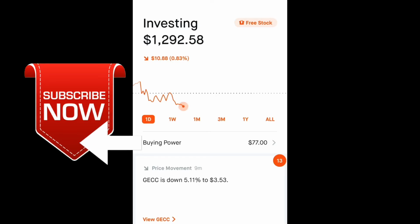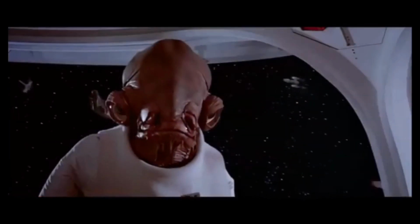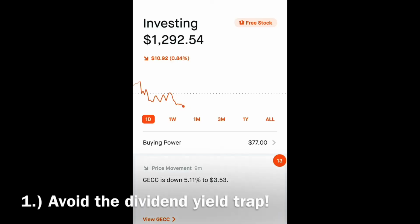So today we are going to look at 5 tips that are going to make you a better investor, and it starts right now with number 1 being avoid the dividend yield trap. It's a trap! So what do I mean by this? Well, if you're like me, or if you were like me, all I did was get online and just start looking up the highest dividend yield that stocks would produce, and it would just shoot out these stocks that no one had heard of.